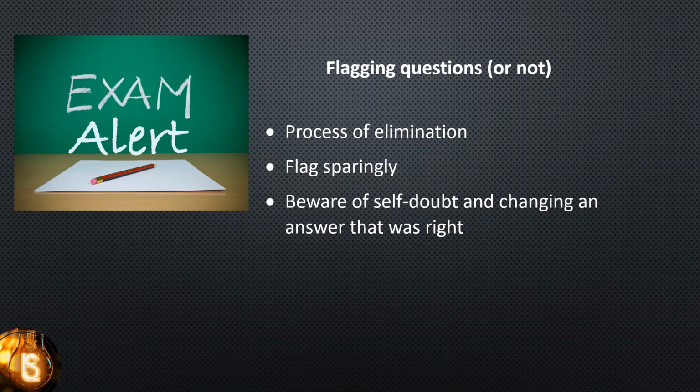You do have the option to flag questions that you want to return to, but use this feature very sparingly, in cases where you feel another look at the question would be beneficial, or for example to check calculations. A word of caution is to be very wary of self-doubt and of changing an answer that you had right in the first place.